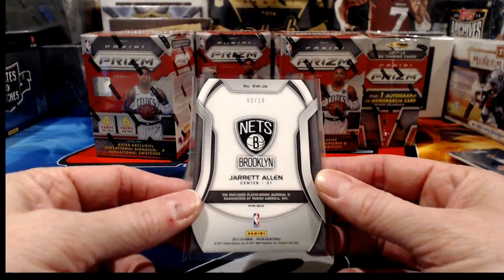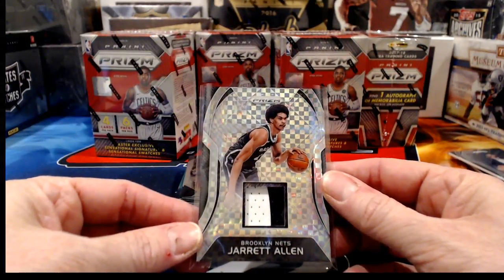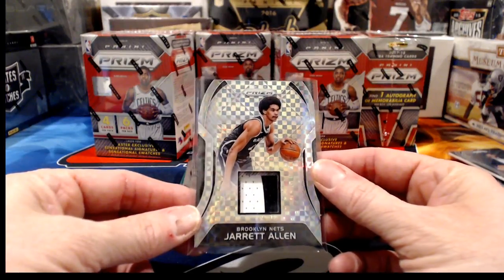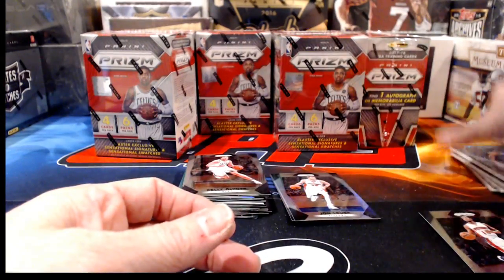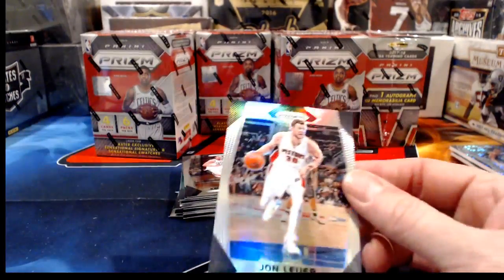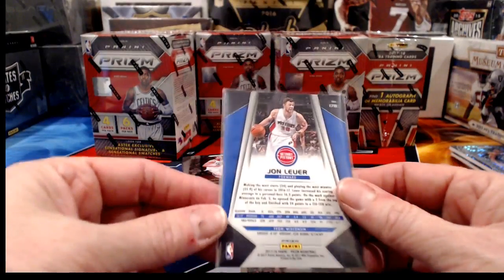For the Nets, Jarrett Allen to 10, and that is pretty sweet. Nice little checkerboard relic there. A good size 2-colored patch and low number to 10 for the Nets. So all in all, that has been a nice little stretch here with our Markkanen silver prism and our Lonzo silver prism, and then the Jarrett Allen to 10.